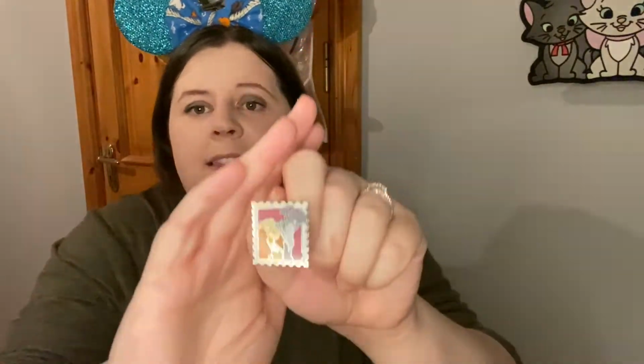So that's the first one. So the next pin that I have here is actually a Disney doggo one. I don't really collect specific pins or have specific pin flags or boards like I know a lot of people do, but I do tend to get a lot of Disney dog and cat pins. So this is a Lady and the Tramp one.